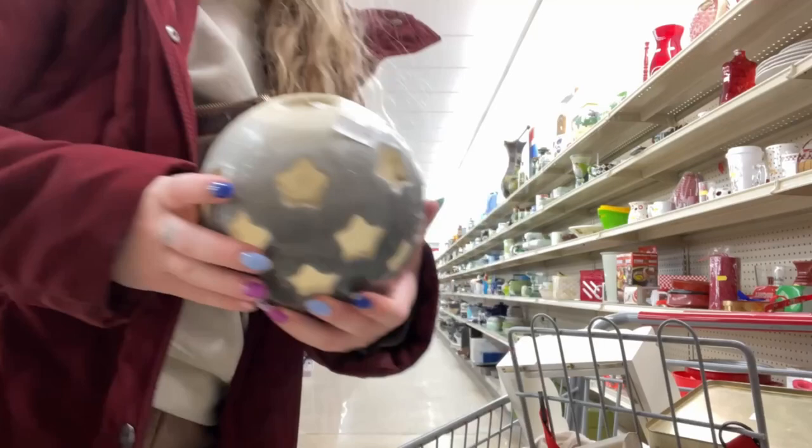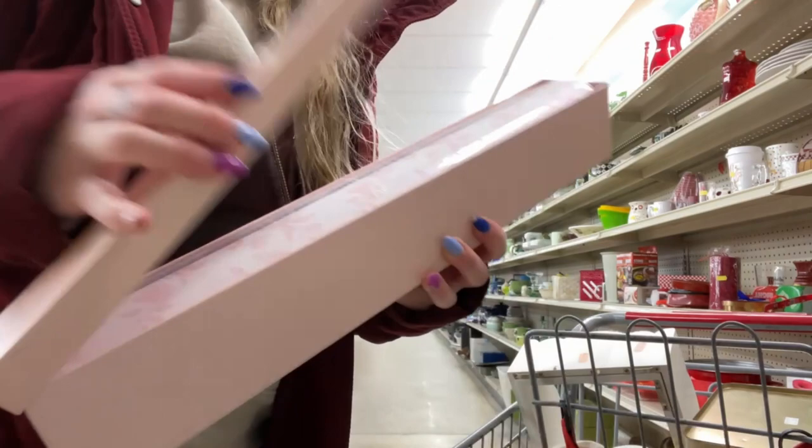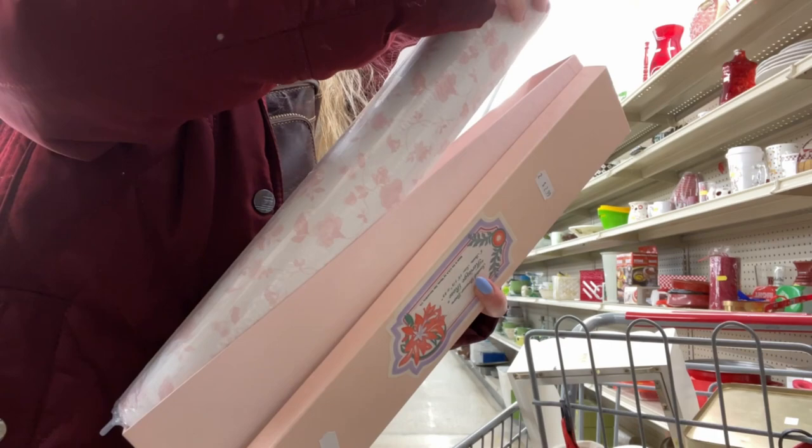This candle was super cool looking, and I was really curious as to how it would burn, but it was also very dirty. These tapered candles, however, were new. This was a box of scented drawer liners, and I thought they were really cute, but pink isn't really a color I needed for my office, so I passed.